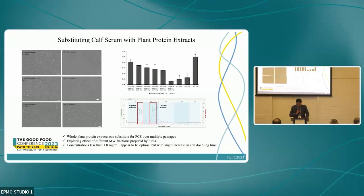So this slide shows some of the preliminary data that we had demonstrating that whole plant protein extracts can indeed substitute for fetal calf serum over multiple passages with high efficiency. So we have about six very promising plant extracts which support the growth of fish lines in low FCS conditions. So I think that panel over there represents 0.5% calf serum and here's the 10% serum control. And what we are doing now is to look at the low molecular weight fractions from these six extracts to see if we can replicate this result with even better outcomes.